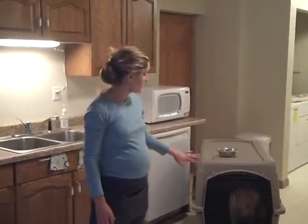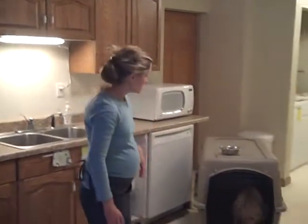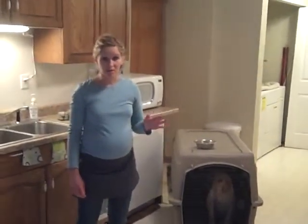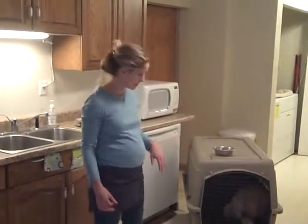And we've really focused on making this a very positive experience for him to be in his crate. So he has learned to be calm and quiet in the crate for up to 2 to 3 hours during the day, and for a full 8 to 9 hours at night without needing a potty break.